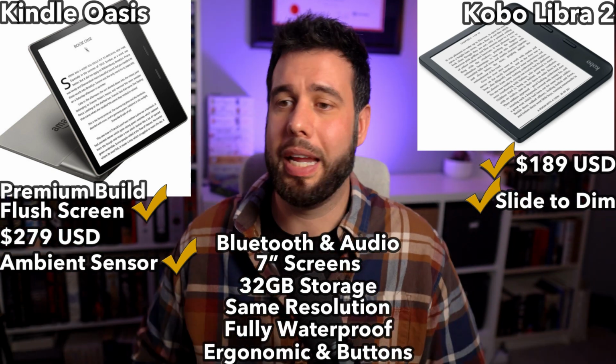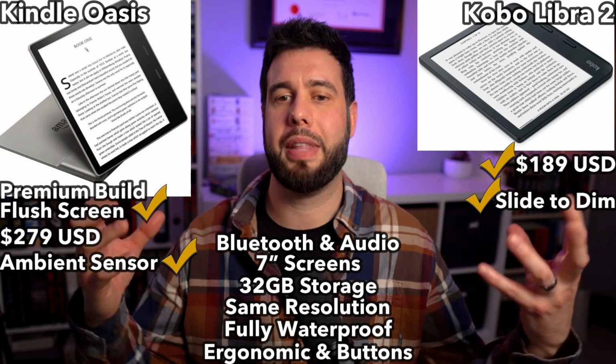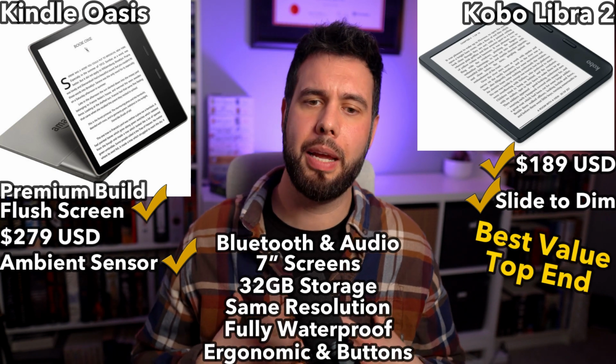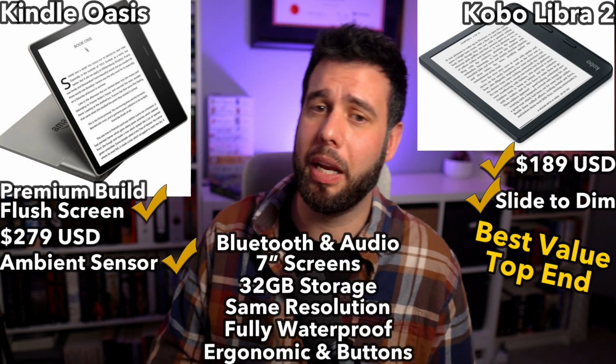So, here we have two models that are pretty much comparable in terms of the actual devices themselves. It's all preference, but if you're asking me what the best value is, I think it's hard to compete with the Libra 2. Now, Kobo has another model that Kindle doesn't have. For the basic e-readers, Kindle tops out at the Oasis. Kobo has another model called the Sage. It looks pretty much the same.